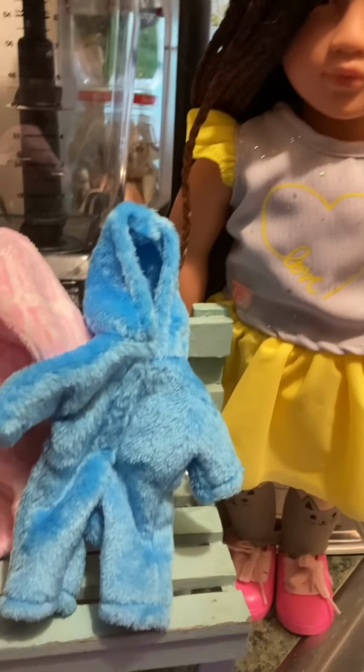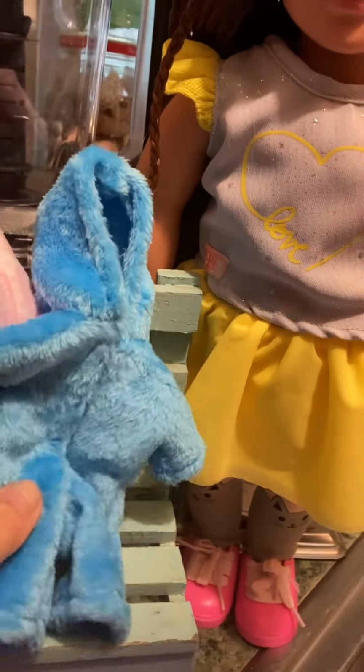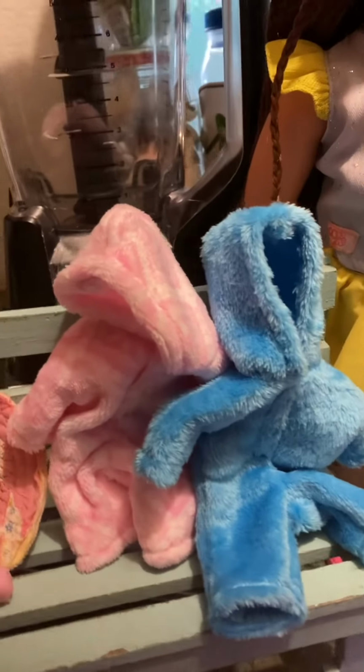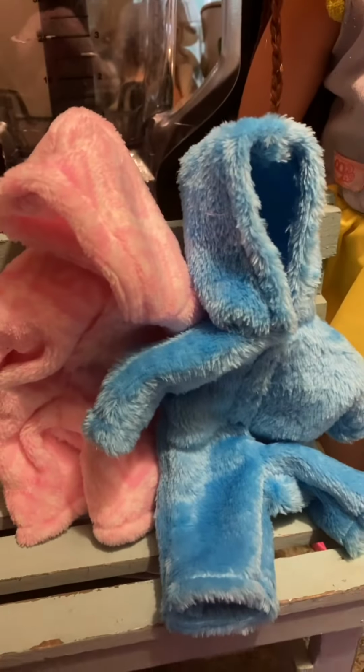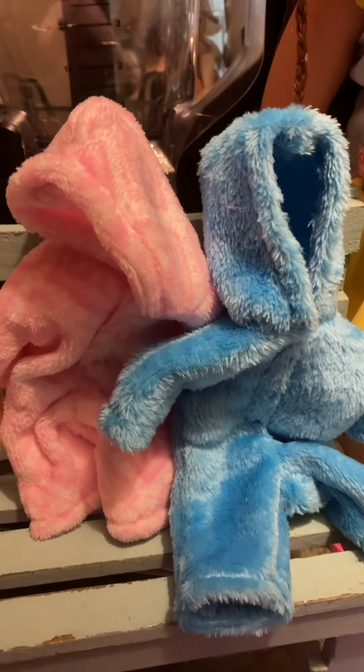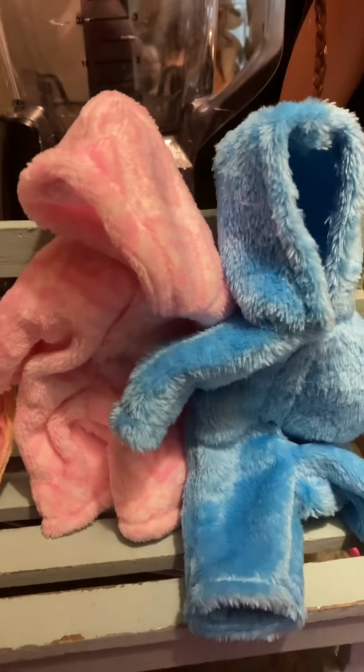Okay, so I want to show you some things. These little outfits are so cute. They're for caring for baby, those 8-inch size types of dolls. Aren't they adorable? They're from Granny Biba's doll clothes on Etsy.